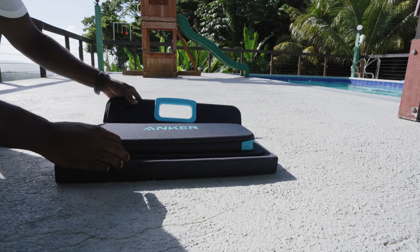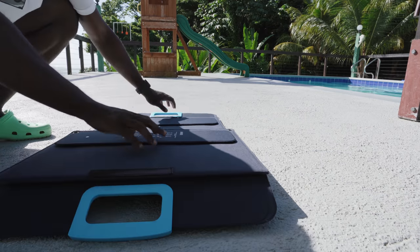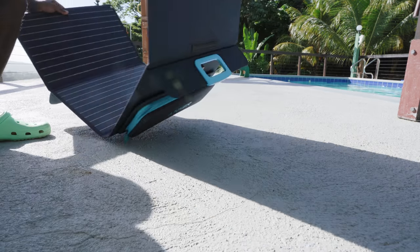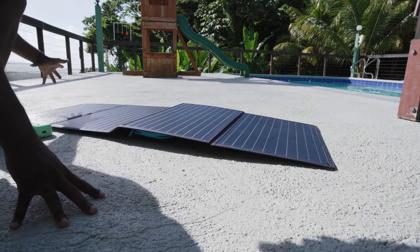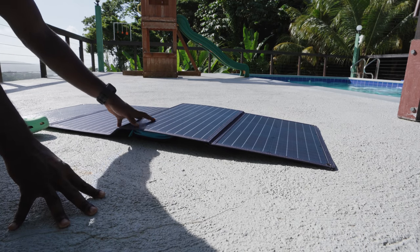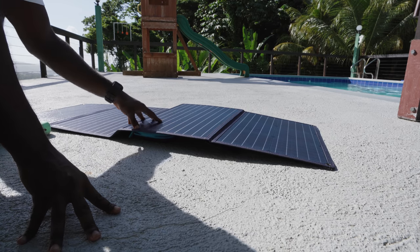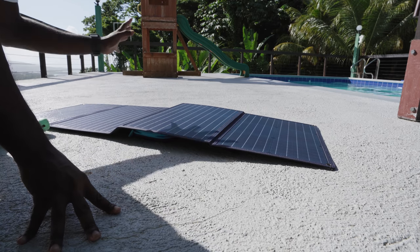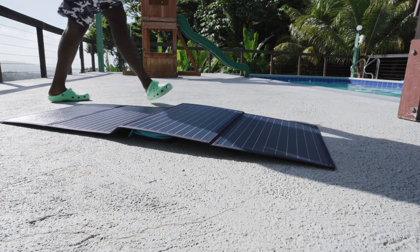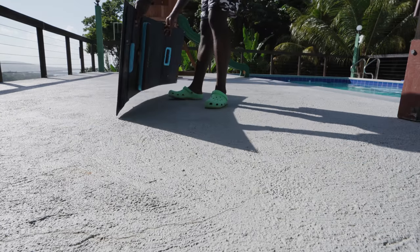Now we've seen several times on TV what a power bank should look like. It opens up, so I can tell already, these are the panels. This is the part that actually takes all of the energy from the sun, and logic will have it, you want the solar panels to be facing the direction of the sun. So let's try to figure this out. Of course, I think the sun is coming from this side.